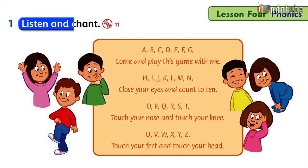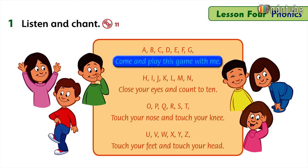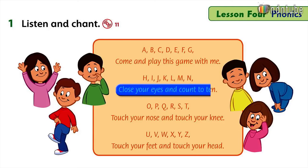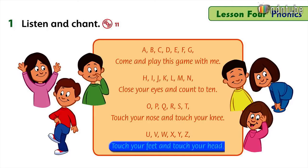Listening 11. Listen and chant. A, B, C, D, E, F, G. Come and play this game with me. H, I, J, K, L, M, N. Close your eyes and count to 10. O, P, Q, R, S, T. Touch your nose and touch your knee. U, V, W, X, Y, Z. Touch your feet and touch your head.